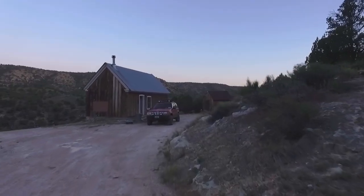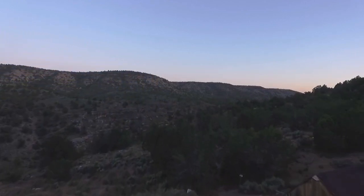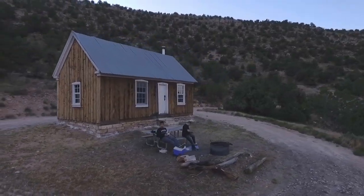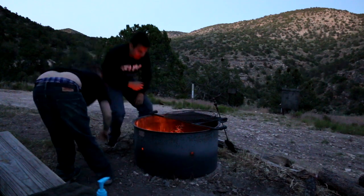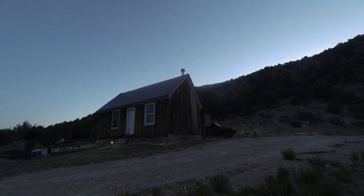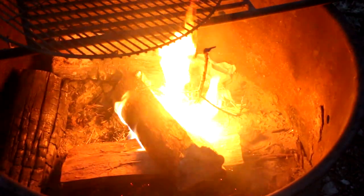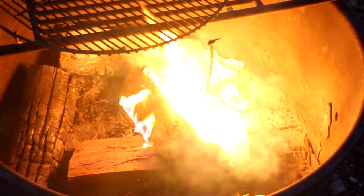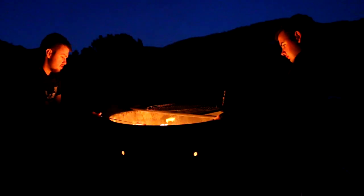Luckily, tonight we wouldn't have to set up the tent, the camp box, or anything really. We unloaded our essentials and quickly got a fire going as the sun set. Tonight's dinner would be a simple one, but an old favorite. Fire-roasted kielbasa with cheese whiz. What a beautiful thing. We chowed down as we sat around the campfire.